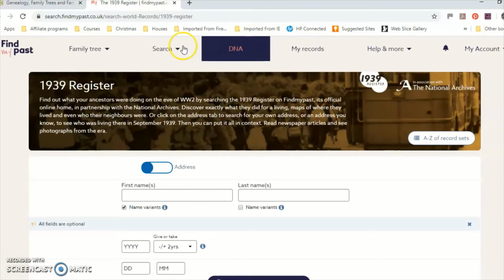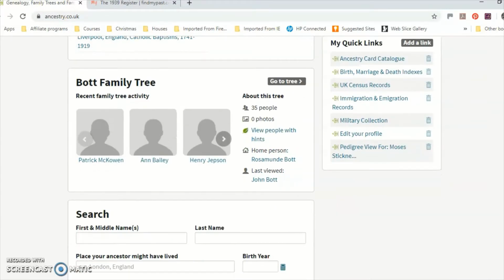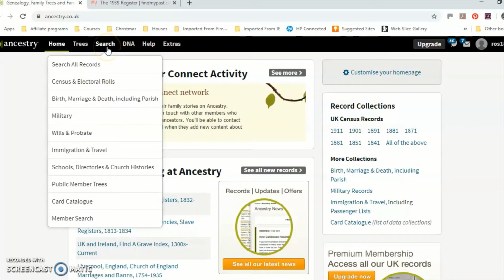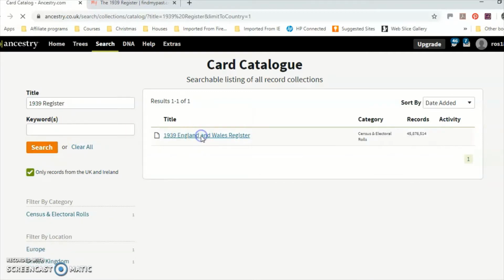Okay, so I'm going to go over to Ancestry. Now it's a little bit more complicated here because you will see on the home page it doesn't come up straight away, and it doesn't come up on the search menu. So what we're going to do, the best way I've found to go to the register search page is go down to card catalogue and then just type in 1939 register. Do a search, and there it is. So you just click on there.